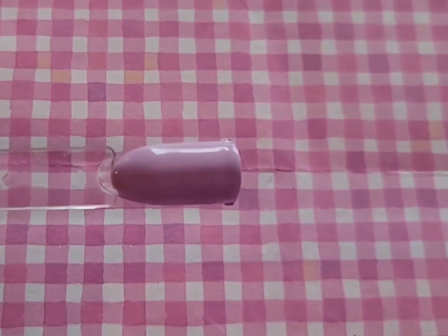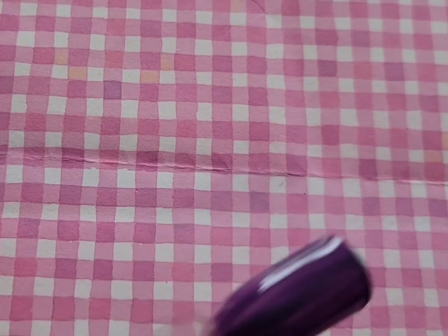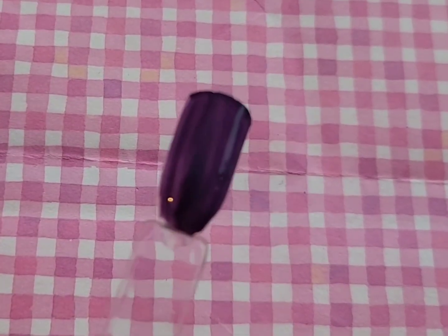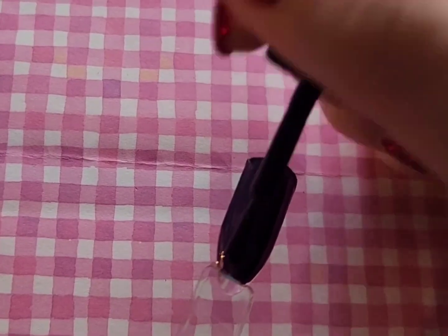All right, so the next color is going to be Kiara. I'm hoping I'm saying that right. This is just another really pretty dark medium purple. Again, goes great with silver glitter. I love the shade of purple for some reason on my nails. It's so fun, yet it's so bold at the same time. And this is gorgeous in 2 coats as well.